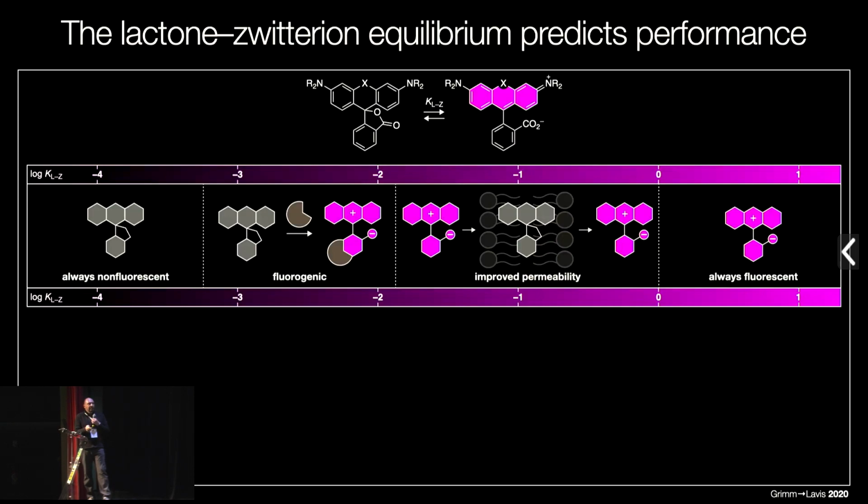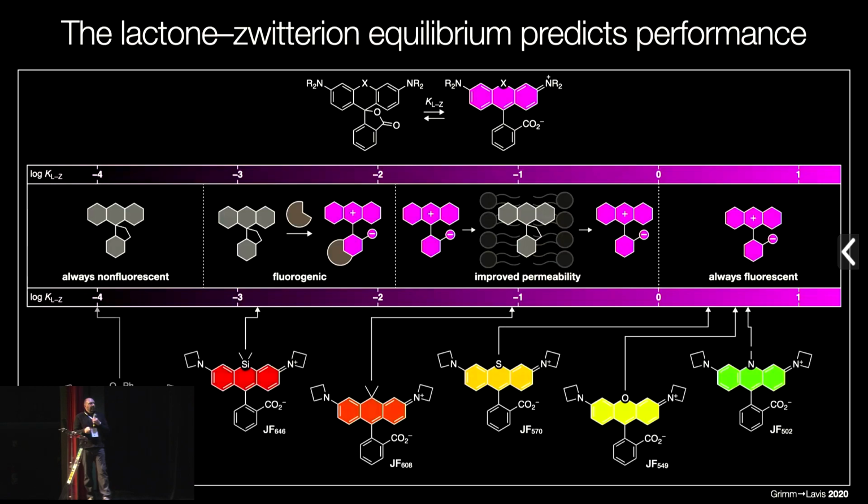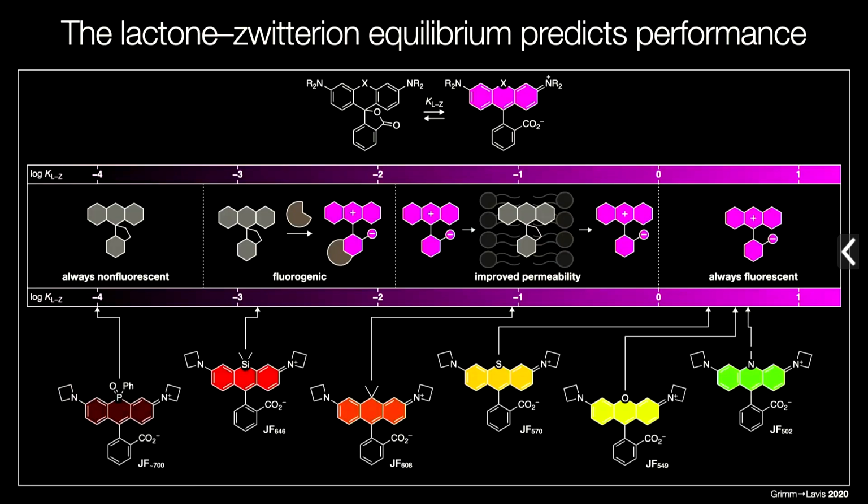Now, the issue here is when you start looking at these core dyes with these different substituents here, there's an obvious trend going from short wavelength dyes to long wavelength dyes. You go from high KLZ values to low KLZ values. And that makes sense because the electron withdrawing character of these substituents is going to affect both the spectral properties of the fluorophore as well as this equilibrium. And what it means from a design standpoint is we want to treat the long wavelength dyes differently than the short wavelength dyes. For the long wavelength dyes, we're going to want to shift this equilibrium constant up to take, say, a fluorogenic molecule and then make something that will work in an animal. And for the short wavelength dyes, we want to shift this equilibrium down, where we can take a dye that's always fluorescent and make something that will work better in cells, or even something that's fluorogenic.